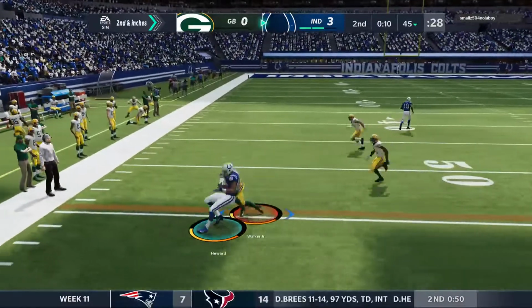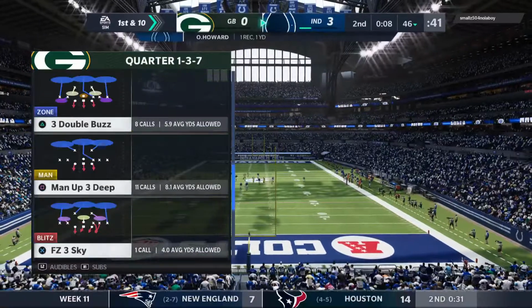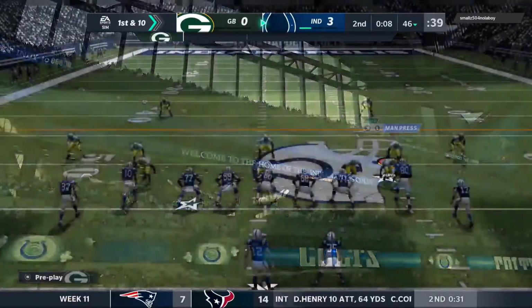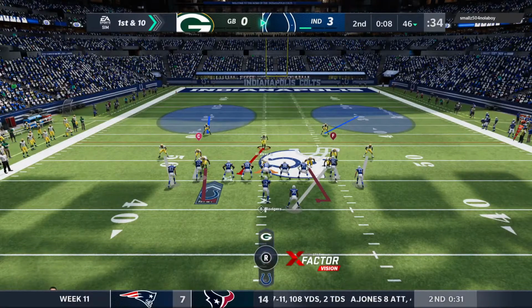Working from the gun, Rodgers. Open man is Howard, the tight end. Now a timeout taken. Perhaps a chance for one more quick play and then another timeout if they hurry. We'll see. 46-yard line.